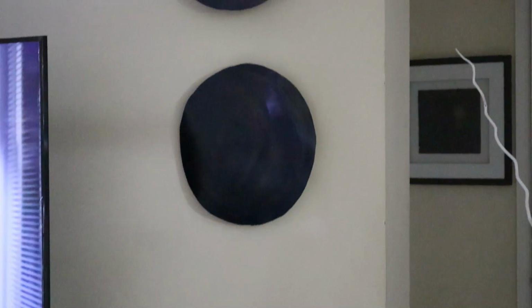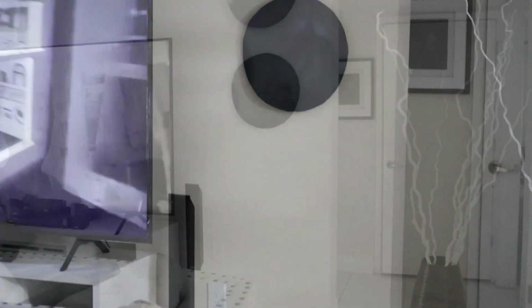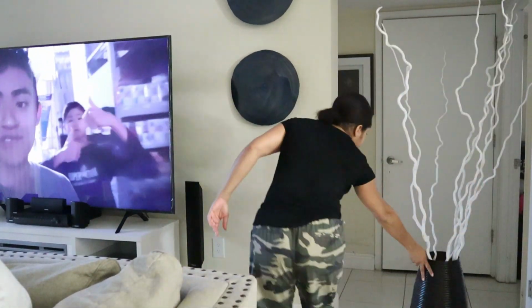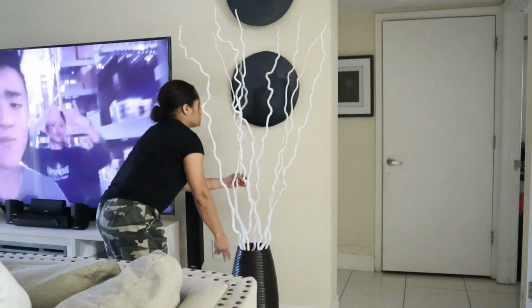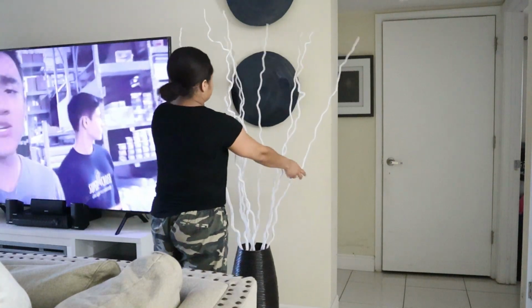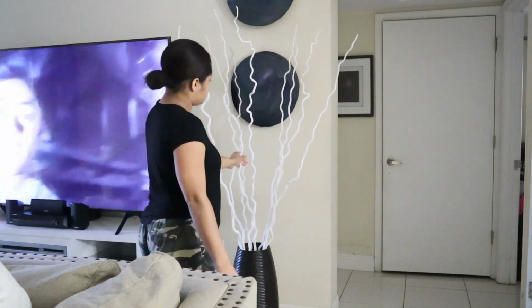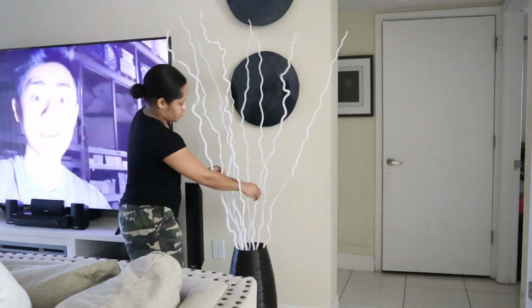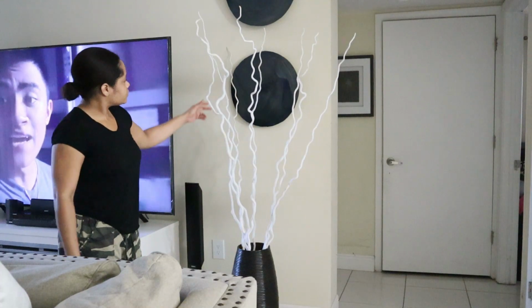So here it is, they're both hung up. I believe these 2 are both abstract pieces or abstract wall decor, but I love them. They're perfect. They actually match my window curtain. They're like a blue with a little bit of brown swirl in it. It's very subtle, but it's just perfect and enough. I think it has enough color to not be too in your face, but to also be obvious that it's blue, as you can tell.